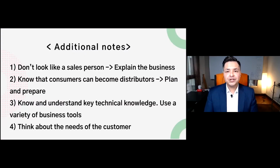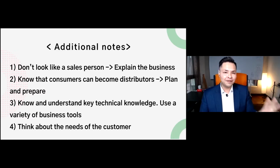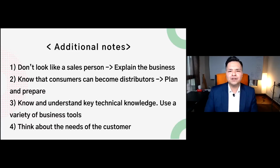So, additional notes. If you approach someone else and you don't want to look like a salesperson, don't think like a salesperson. Explain the business. You're a business person. If you're a business person, all these things that we explained to you until now about nuts and bolts will matter to you. Okay? You will not say things like, oh, why can't we have it so simple? Why can't I just sell products? Well, you can, but you're just becoming a salesperson. You don't become a business person anymore.